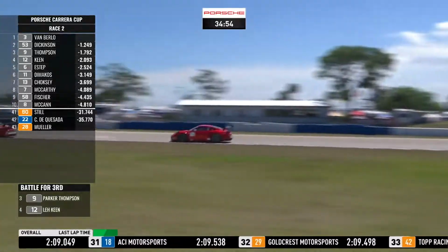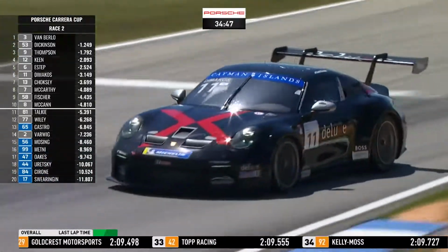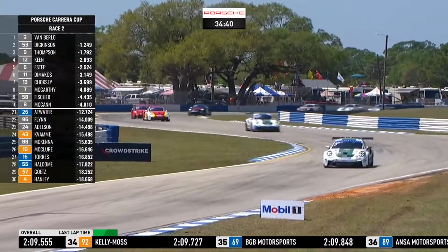6 minutes in, and at the front of the field, Kai van Berlo, on new Michelin rubber, having saved a set of tyres for this race, has decided to check out early. DeMarcos in that black number 11 car, looking very, very tidy.